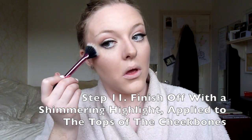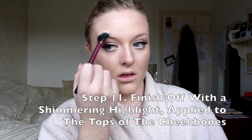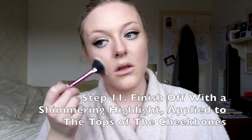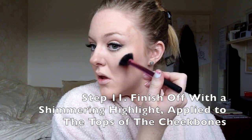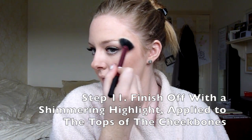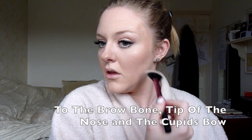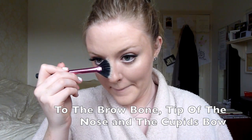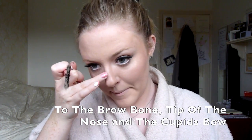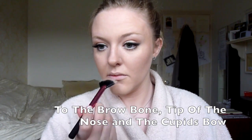It works amazingly. So now I'm going in with a highlighter, and I have really been loving my M.A.C Soft and Gentle at the moment. It is a very intense highlighter shade, but I just love the glow that it gives to my skin. So as you can see, I'm using a fan brush and applying it to the highest point of my cheekbone. This is going to really accentuate your cheekbone and really slim your face because you've created that shadow underneath and you're really highlighting the top. It's going to create more angles to your skin.